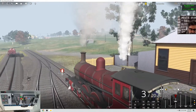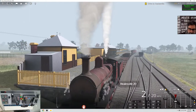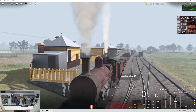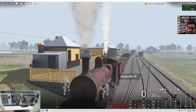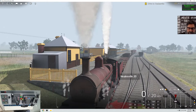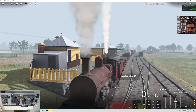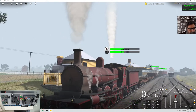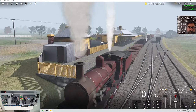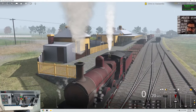Okay. Is it going to make me shunt? That's the question. So we have arrived at Healesville. Those valves I was talking about earlier that keep the cylinders warm, almost stopped, have opened up. What's the game going to make me do? That's the question. Hopefully we get some more Easter eggs in the game. That would be good. Just waiting for instructions. Have we made it or do we shunt?